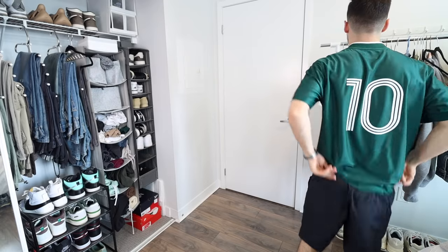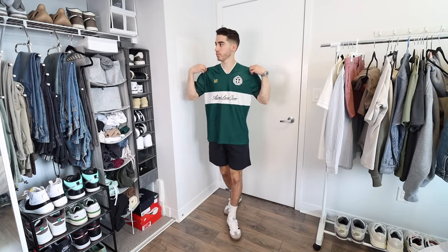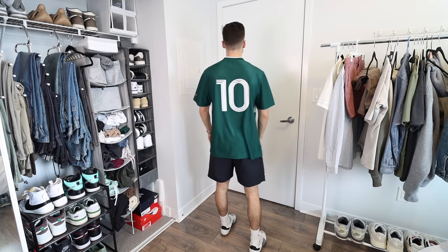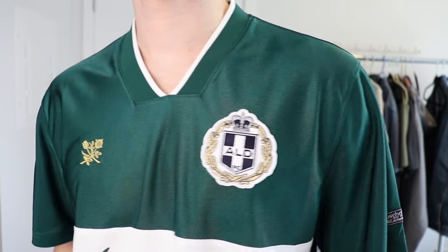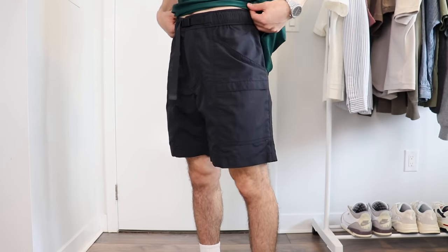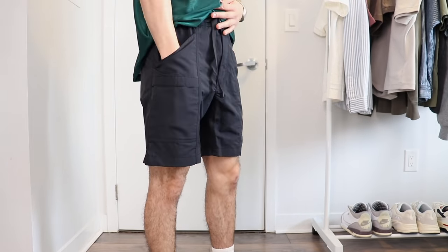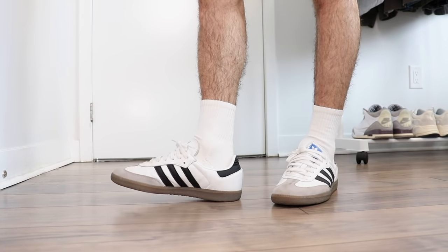Outfit 2 features one of my fave trends to wear this year, soccer or football jerseys. The best kinds to wear are the vintage football shirts from the 90s or early 2000s for that true blokecore look. However, I wanted to try this one from Emilio Pucci because I love the details and color. I paired them with nylon utility shorts from Uniqlo that have a great fit and cool details like a belt and deep pockets. And to complete the look, Adidas Sambas, of course, truly one of my favorite all-time sneakers.